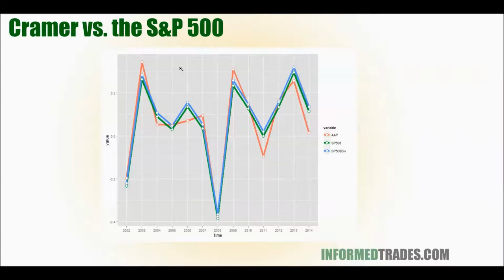Okay, now looking at the actual returns. So Action Alerts Plus, which is Jim Cramer, is this orange line here. We're looking at the returns from 2002 to 2014. These are looking at the entire year. With Action Alerts Plus, it calculates the value of the portfolio plus any dividends, it's not assuming those dividends have been reinvested. So there's no reinvestment being factored in there. But it is based on the spot value of the account.